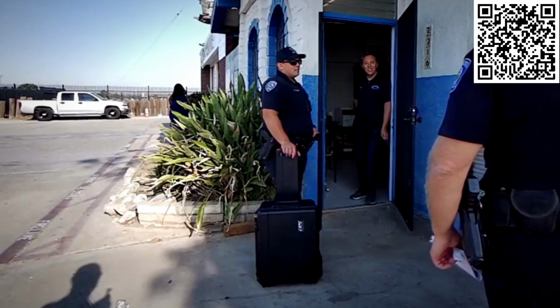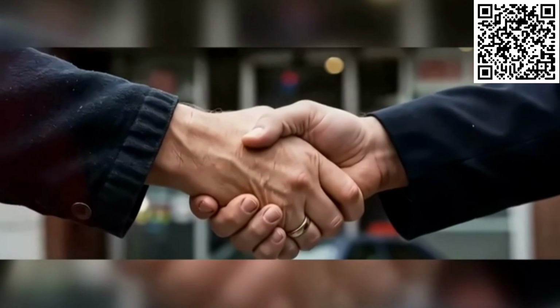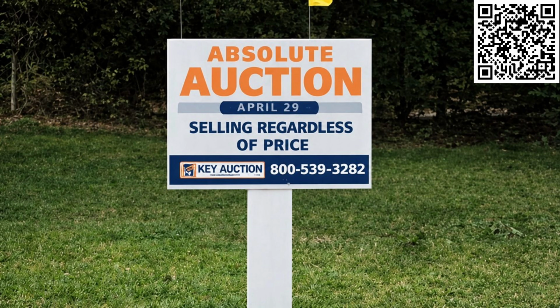Walk into any tow yard in America, ask the owner if they have any unclaimed vehicles they want to move, and watch their face light up. They'll practically beg you to take something off their hands. The prices here are insane.